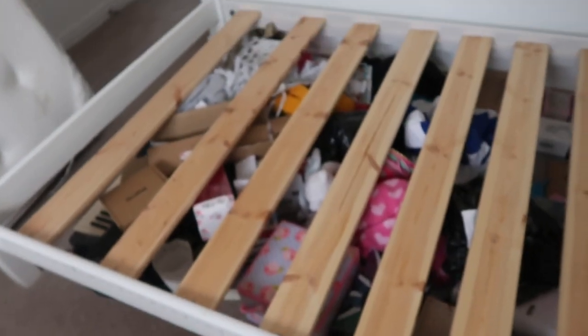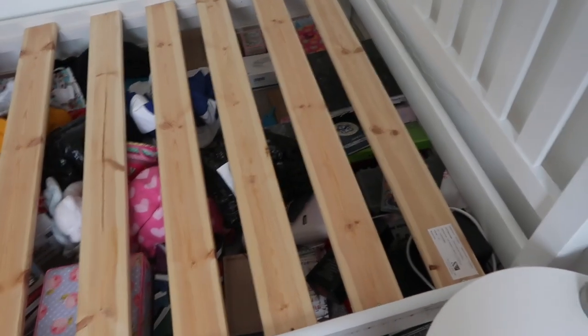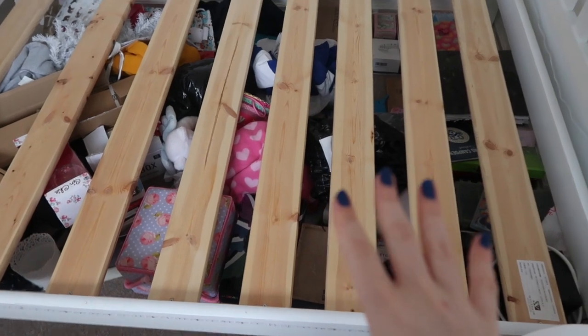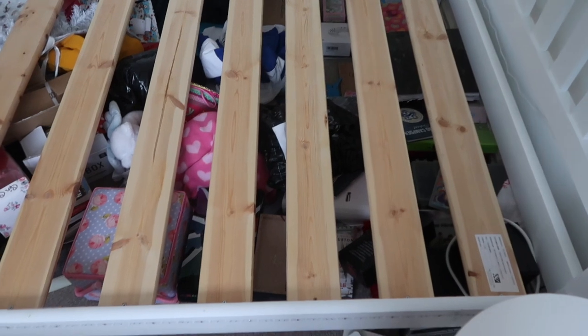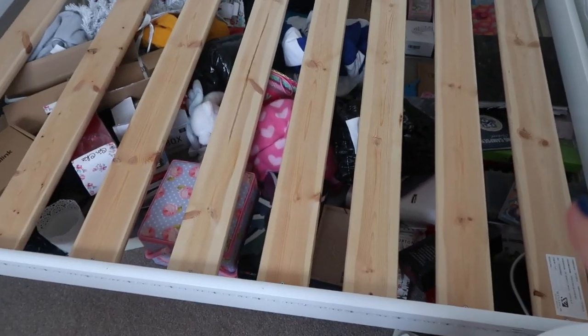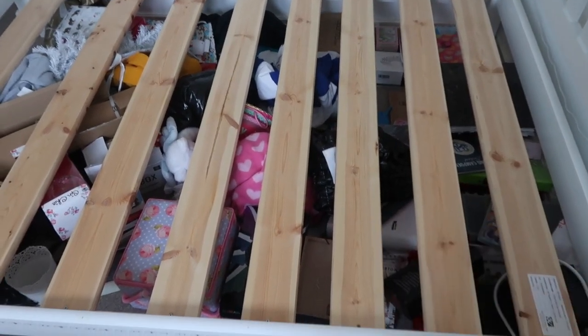So I did just take the mattress off. Like, it's made me out of breath. The mattress is so much heavier than what you think, and this is what we're left with. It's basically under here. It was organised at one point. I did actually go through it one lockdown, but since then stuff has just been pushed under there that I don't know what to do with, and it's just like being put under there.